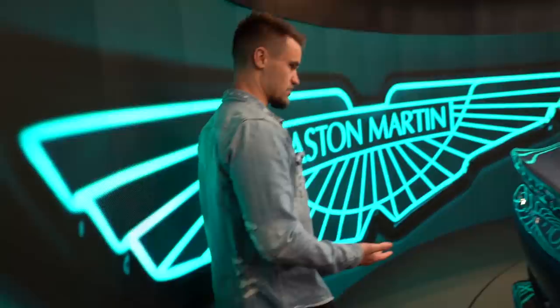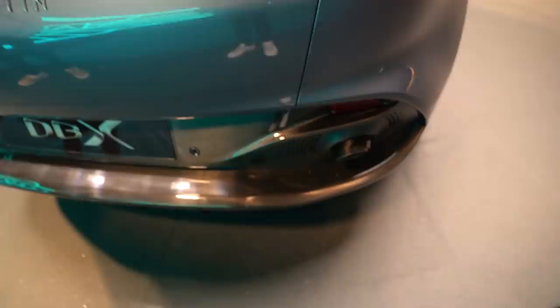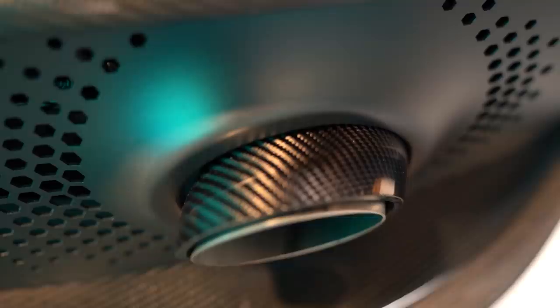Also carbon fibre for days down here as well. Carbon fibre, like exhaust. Yeah, I've never seen that before. I actually didn't think I was going to see it in this colour.